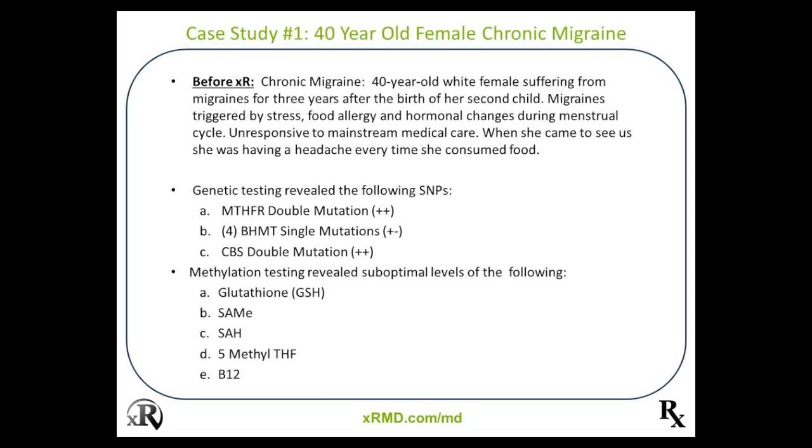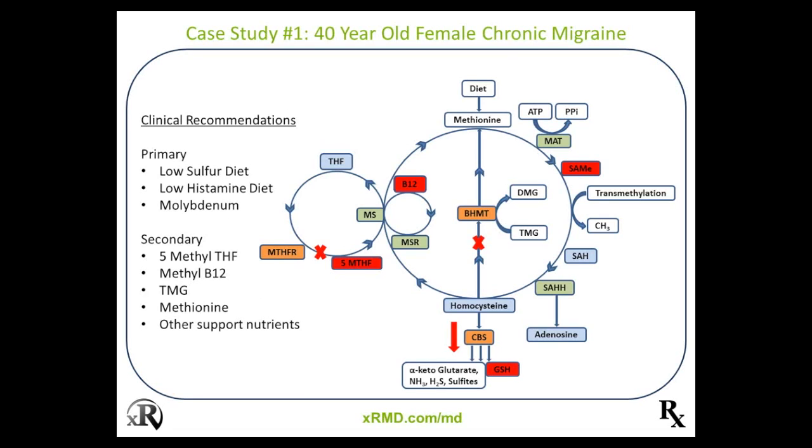In terms of the methylation testing that we proceeded with for this particular patient, we identified that she had suboptimal levels of glutathione, S-adenosylmethionine, S-adenosyl homocysteine, 5-methyl-THF, and B12. So diagrammatically, when we're looking at this case, what we identified was that at very key points in her methylation pathways, she had significant deficiencies. And again, what we determined, too, from evaluating her case history was that many of the foods that she was reacting to contained sulfur, and they also contained histamine, or were histamine-releasing foods.